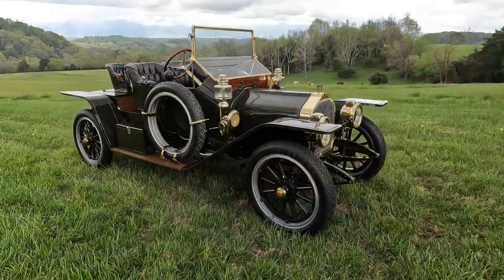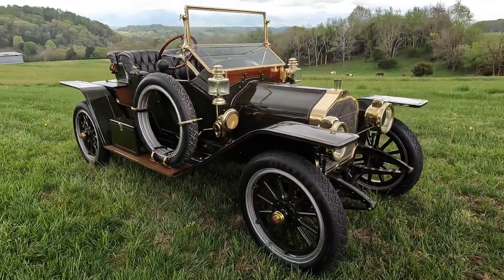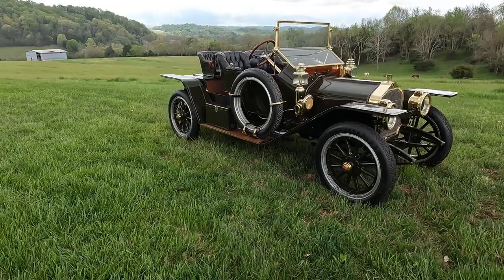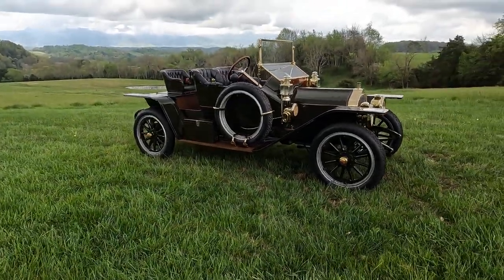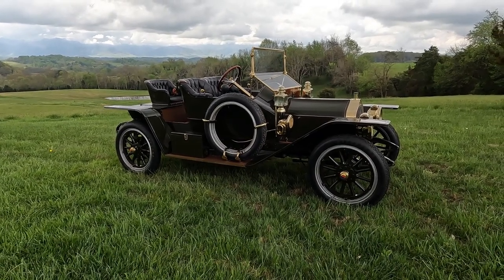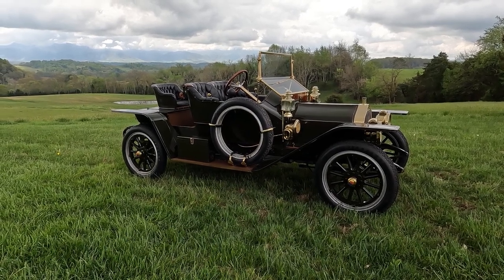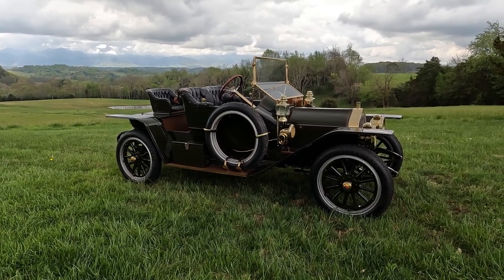So, Dave, tell me a little bit about this car. What makes this car so incredibly unique? It's a big car. 125-inch wheelbase. It's about either 40 or 48 horsepower. It's got a four-cylinder Continental engine with double ignition. It has two plugs for each cylinder.